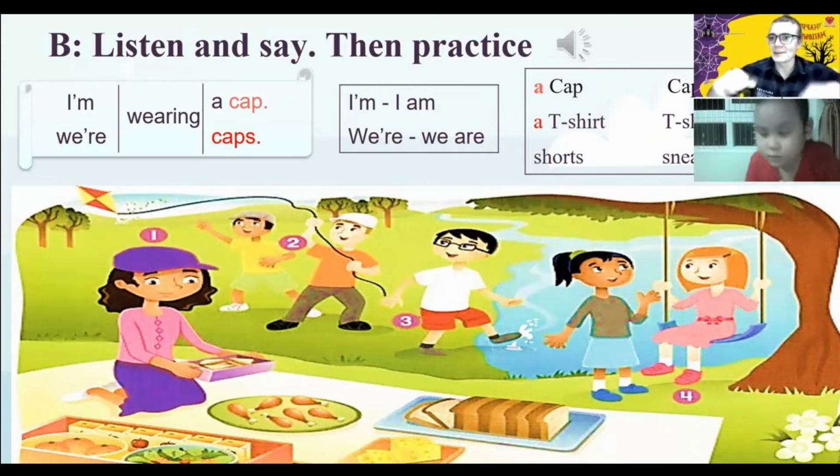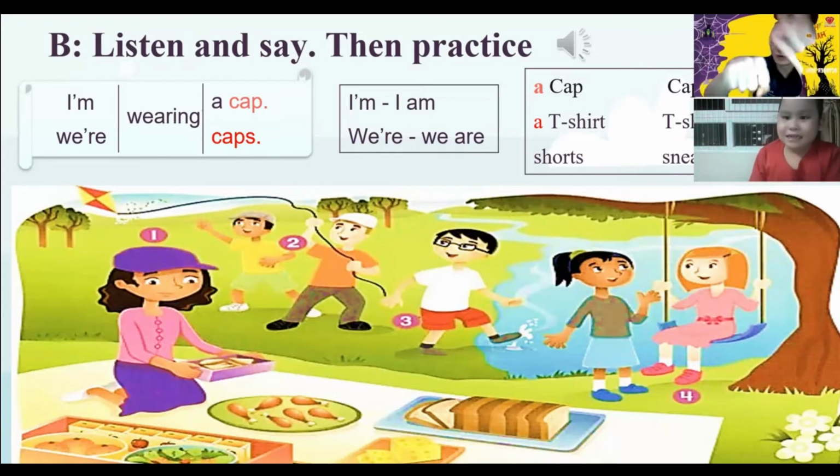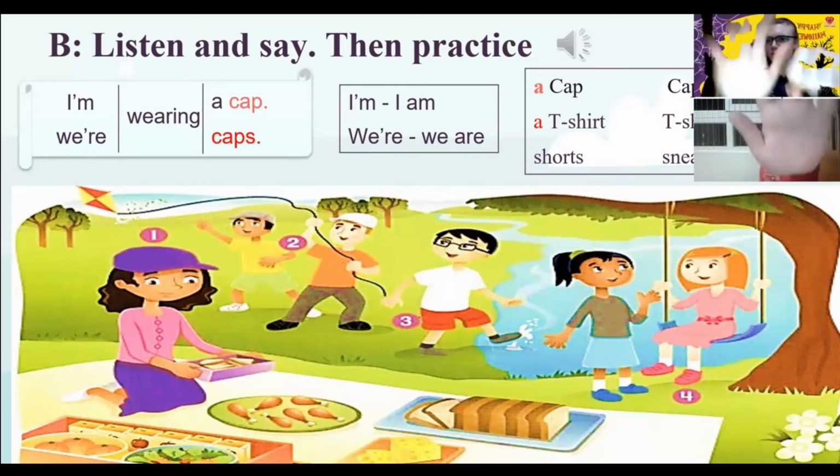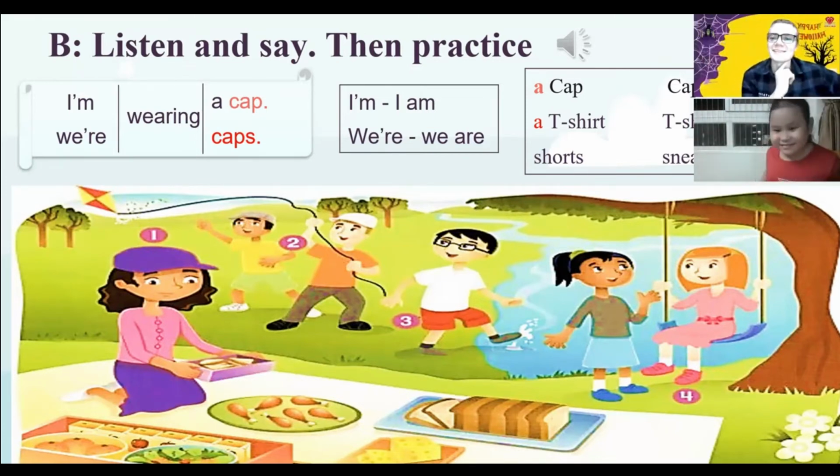That was great. Give me one fist bump, one high five. Now switch them around like this. Go. I keep switching. Okay, nice.